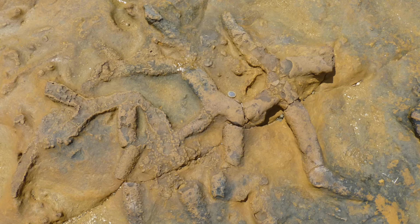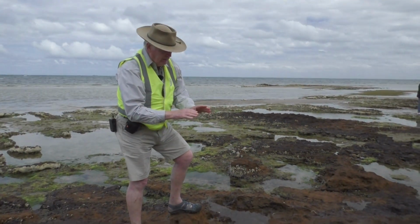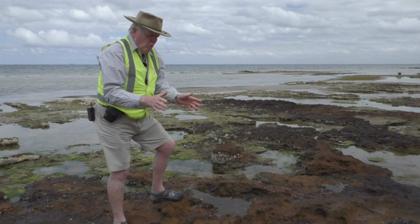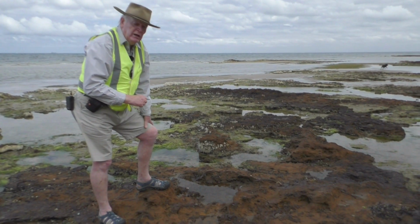So in this particular site here, again we see the same system. Numerous burrows. Some burrows are produced by animals, not crabs, things like worms that are consuming the organic material in the soil. The ones that are preserved here are produced by crustaceans.